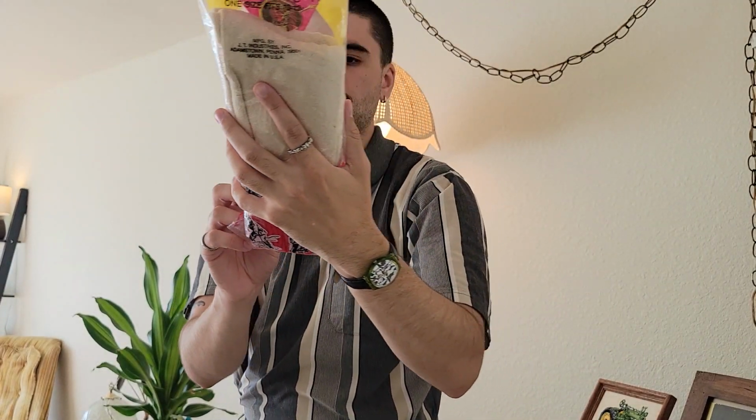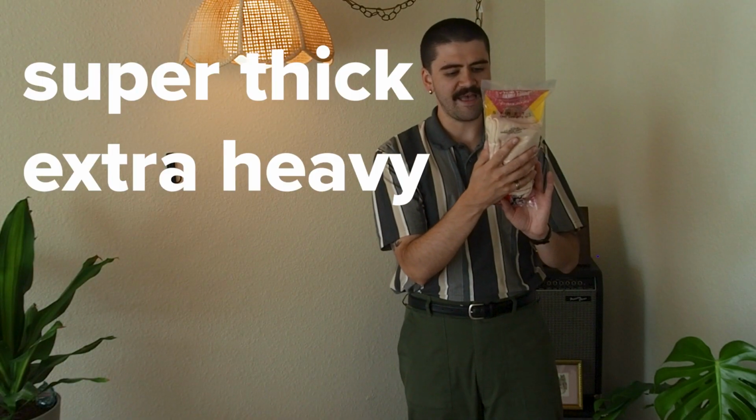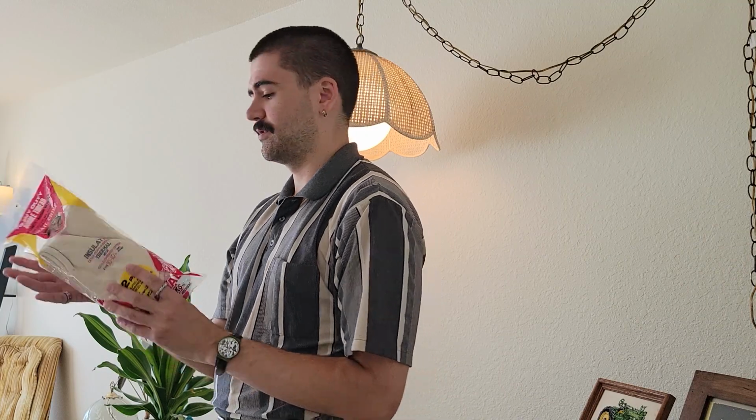These were kind of cool. These are new thermal socks. They say thermal hose on them. They're super thick, extra heavy, absorbent thermal hose, 100%, size 10, 10.5. These are my size. Maybe I'll keep these for when I'm thermaling in the hose.